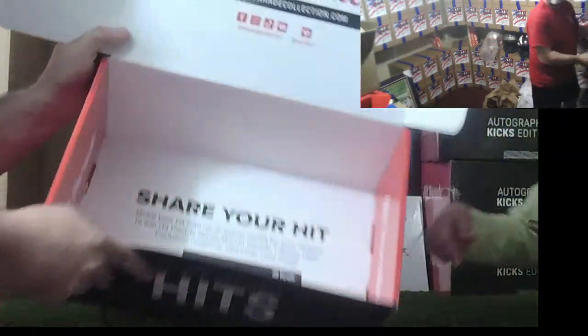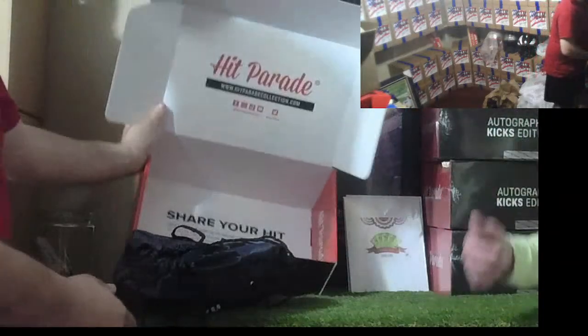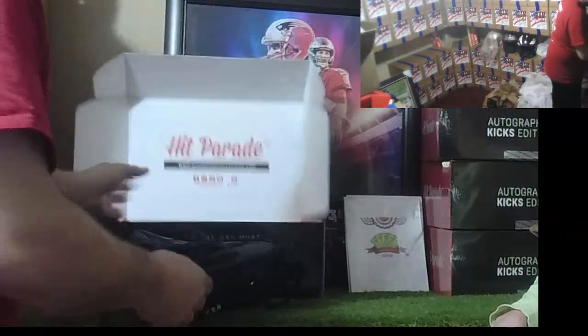Do they always do this? Share your head on the bottom? Yeah, these new boxes do. That's why it's tough when I turn them inside out.